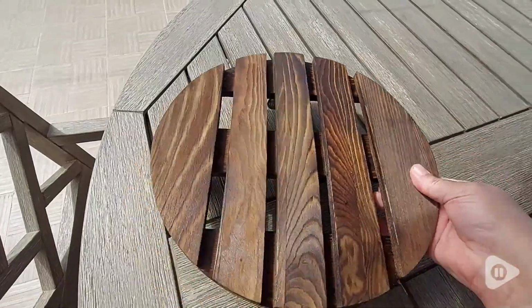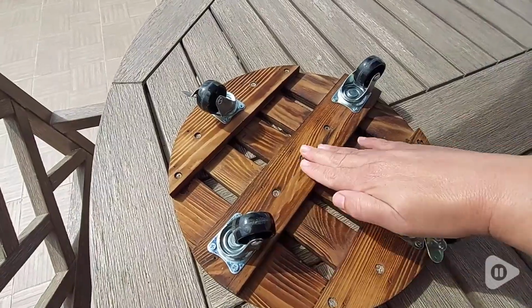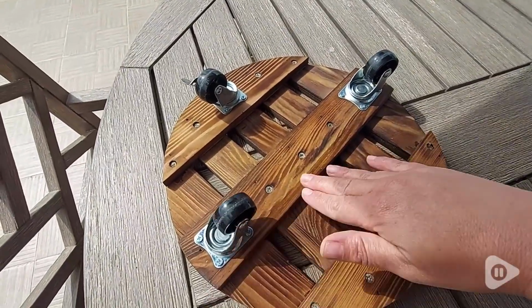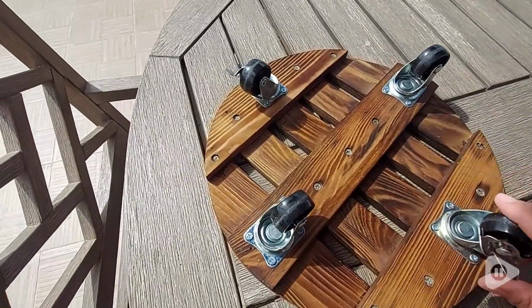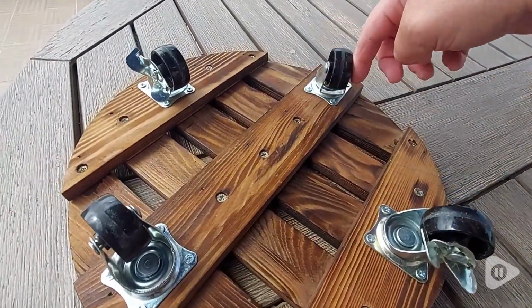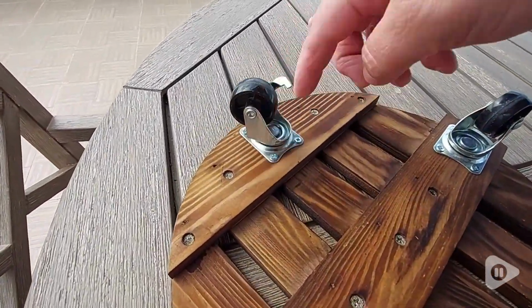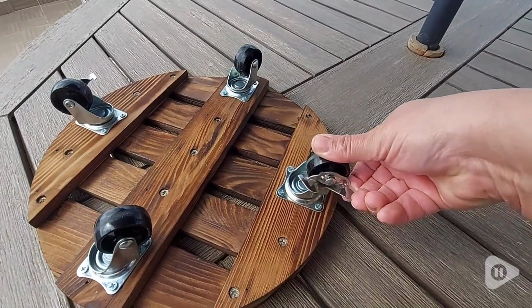These caddies are also a very manageable size. The tops are 12 inches in diameter and they came pre-assembled. They have a reinforced wood bottom. They can hold up to 170 pounds of plant weight each. They feature sturdy locking wheels with a 360-degree swivel that gives them both strength and agility.